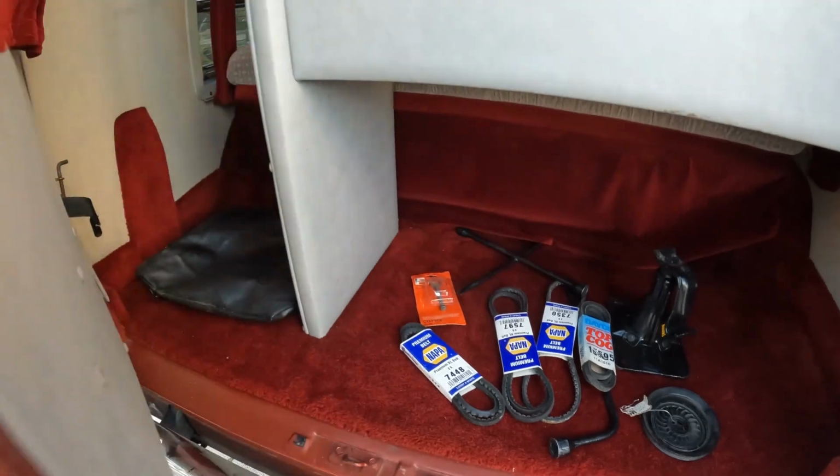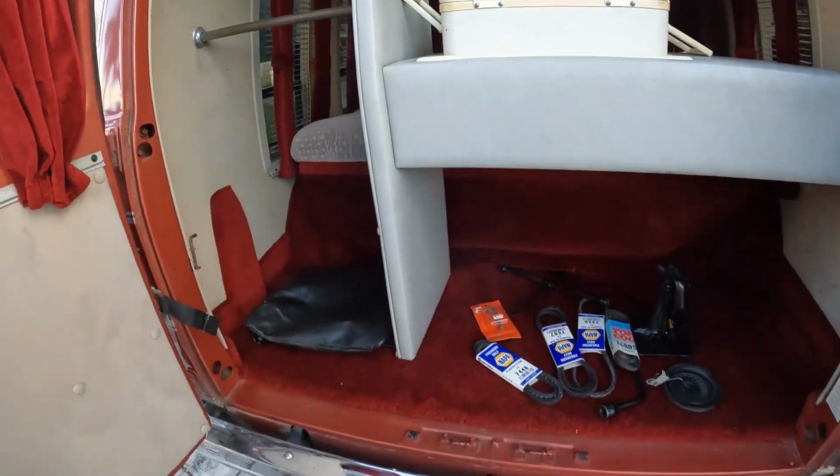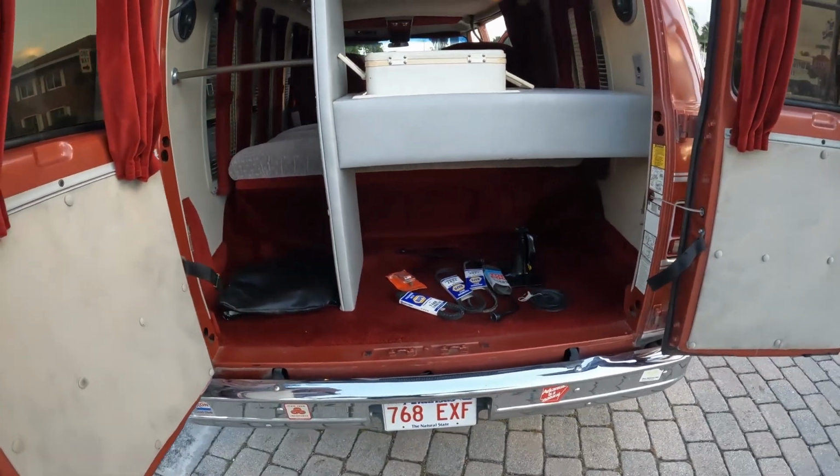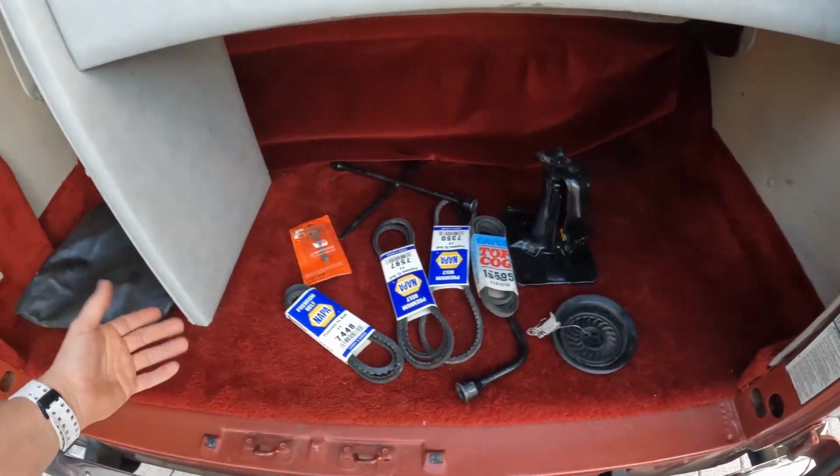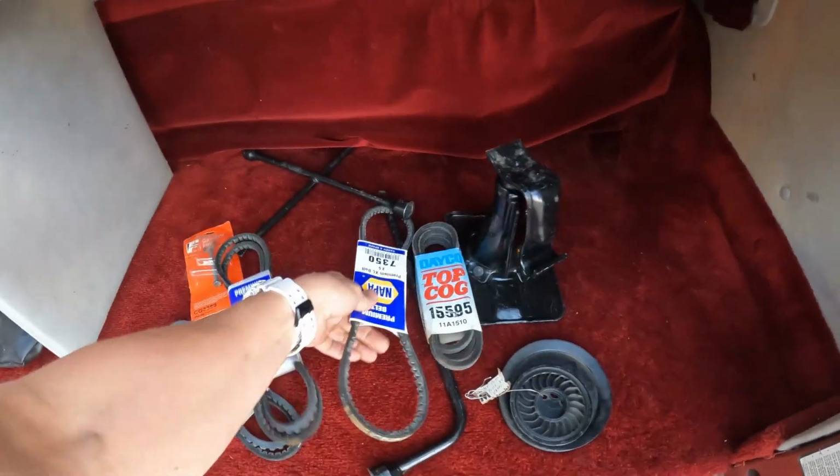If you guys like this van, go ahead and give me a call. You guys know my name, it's Rick. Phone number is 954-394-6581. I am in South Florida. You guys can come here, drive the van home.